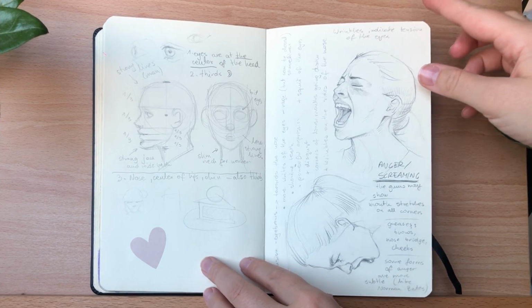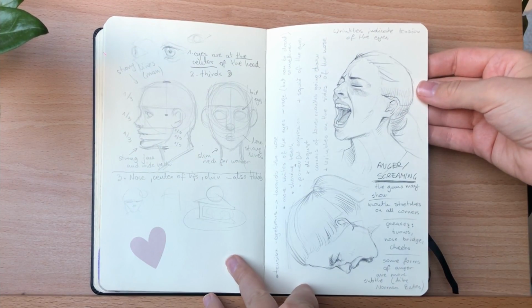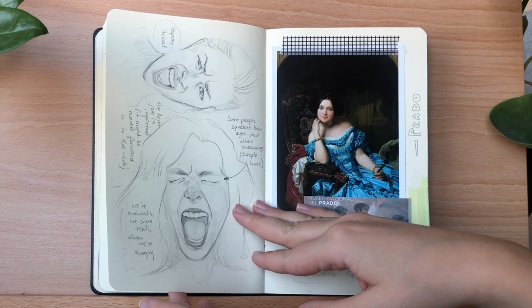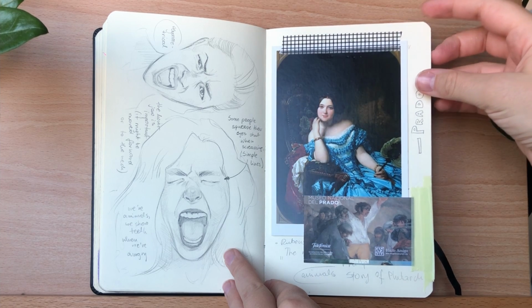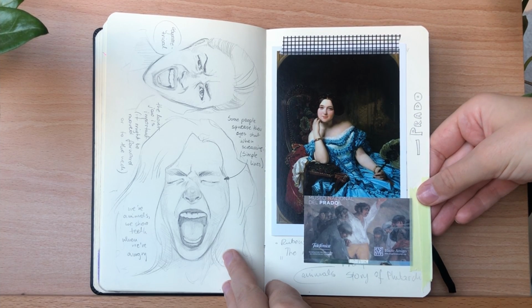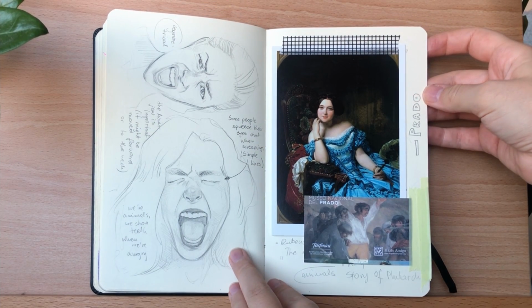And here I was making an art guide for my Patron about shouting and screaming, about drawing this emotion. So these are my sketches and notes. And here I was in Madrid to record the Domestika class. So I went to Del Prado Museum and you can see all the notes that I made here about the museum on my Patreon as well.